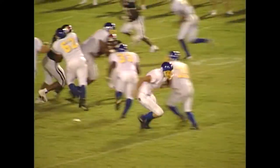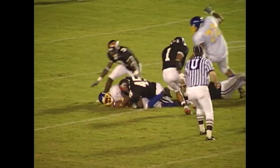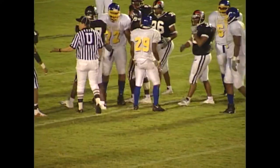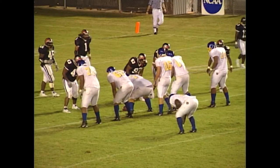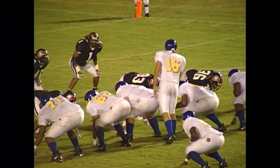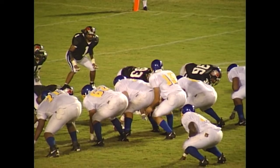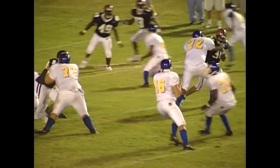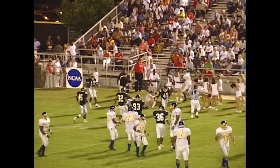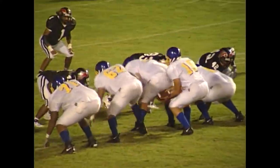Long count by Villanova. Gives it to his tailback up the middle. Got some room, and we knock him down. Mike Fowler does, right around the 14-yard line. So 14 minutes to go. Blazers got 3, 4, 5 on the line of scrimmage. They got a receiver on the far side, 2 on the home side, 1 back. Wants to throw, looking out to the flat. Oh, almost intercepted out there. Nice play by Ralph of Valley State.